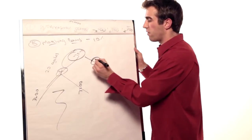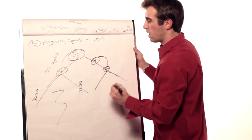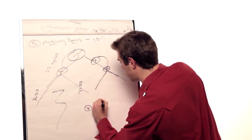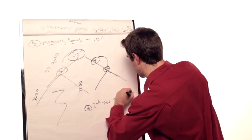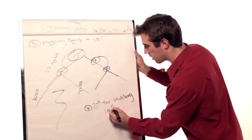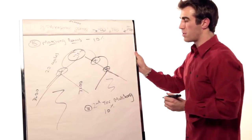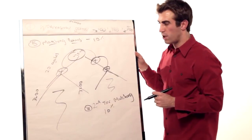Let's say you enroll this individual here, and he enrolls this guy. You'll get a number 6. We'll write it down right here. Number 6 is the second tier matching. Okay? Also at 10%, which states that you enrolled him, and then he enrolls her, and this individual is making money in the business. You're going to see a 10% match on that individual as well. Pretty simple to understand.